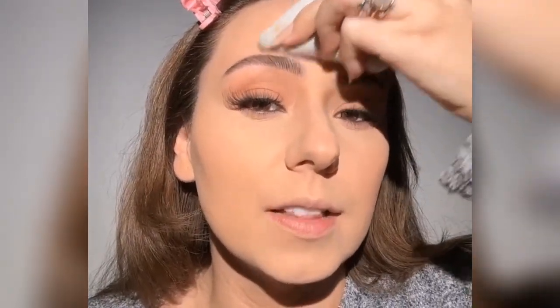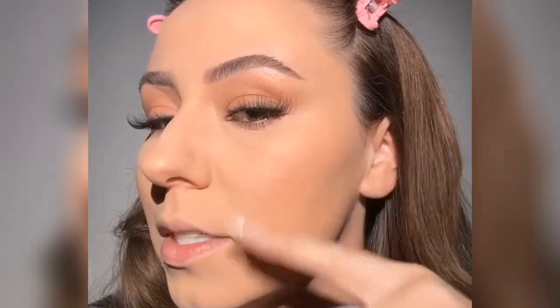And then I'm just setting the center. Because I will say this type of formula, when I say this, I'm talking about this. If you have dry skin, I don't recommend setting the outer perimeter. Just kind of set the under eye and very lightly through the center of the face. I feel like we don't need to really take this down. It's not really gonna go anywhere if you have dry skin.